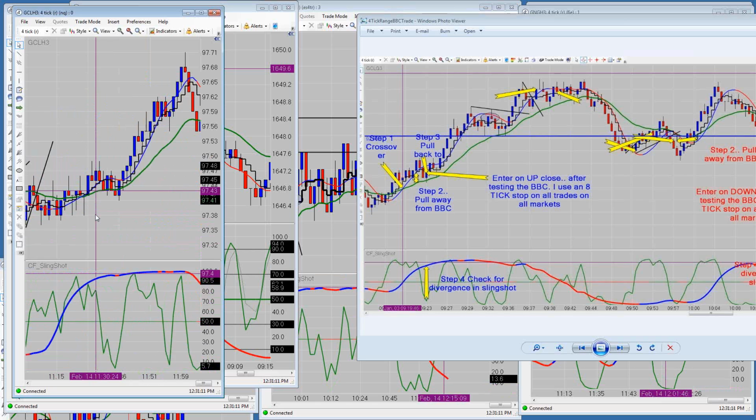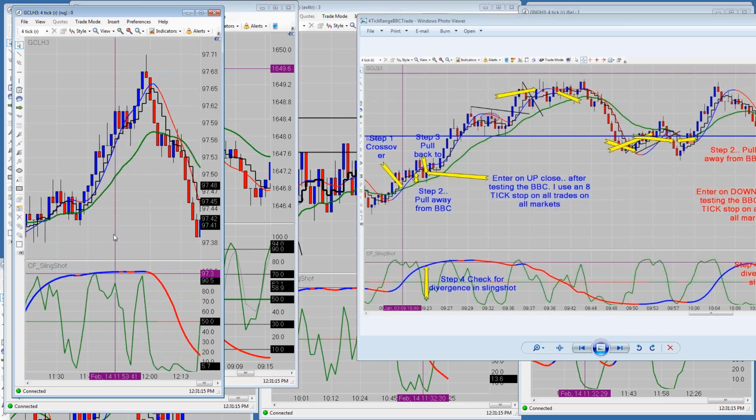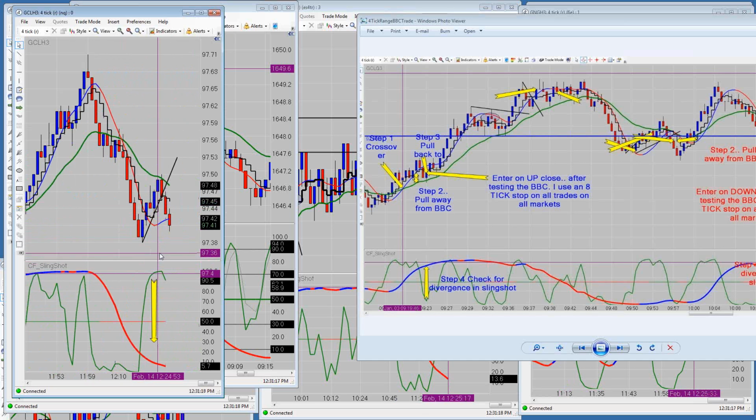That would probably bring crude oil down to 97.33, right in here, 97.33 to 37. Yeah, probably 97.33, I would think, down to that level.